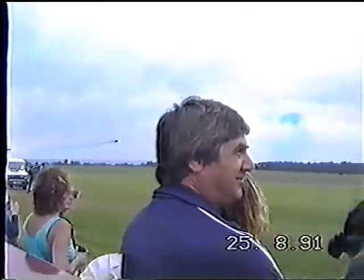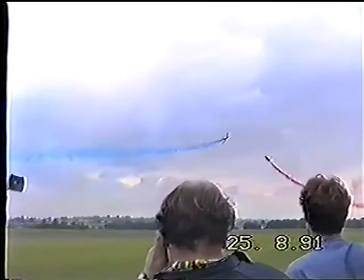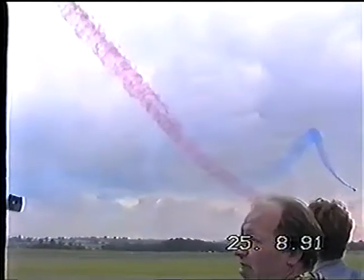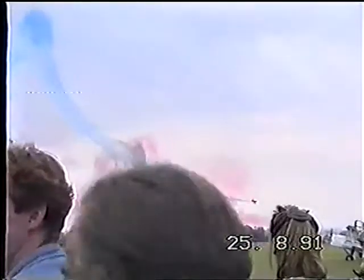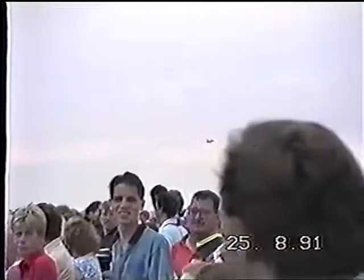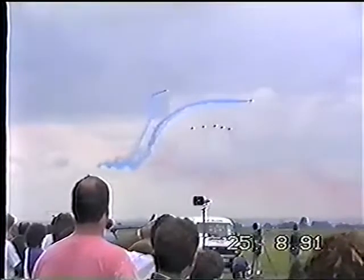Newton, 35, former Jaguar pilot. John has also completed the shot. Well, now it's Reds 2 and 3 who are the first to fly. The rollbacks.